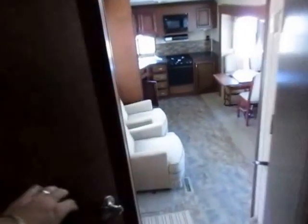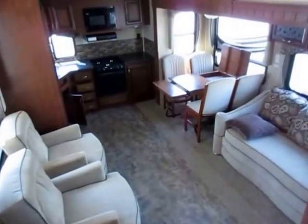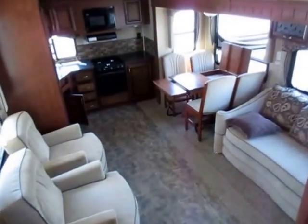So, all in all, as far as used RVs go, I don't give things a 1, I don't give things a 10. This is a 9 out of 10, though. This is a home run.